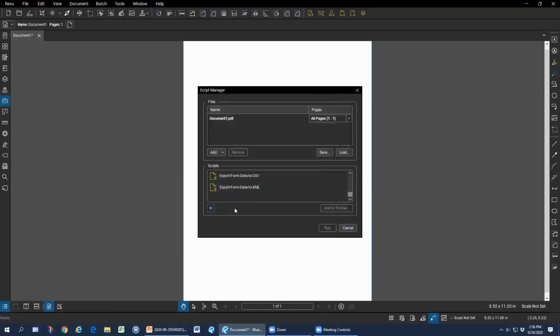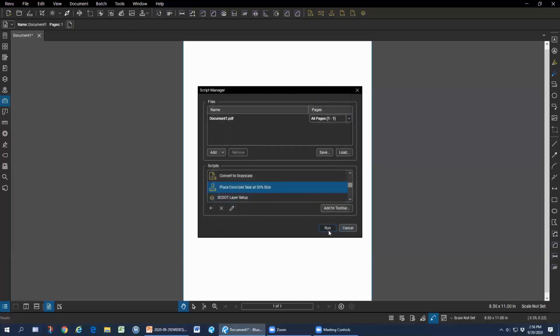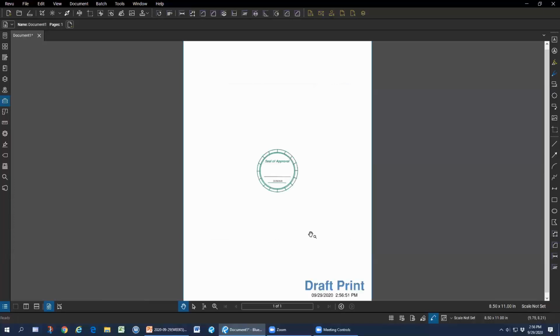And that's what I have here. I've got a bunch of scripts that I've done over time. There's one here that says, I want to place a colorized seal at 50% right in the middle of the file and stamp draft print in the lower right-hand corner. If I choose that one and tell it that I want to open it for edit or anything like that, there's the edit right here that shows me exactly what it's doing. But instead, I can just hit run, and it's going to run that script on the open document.